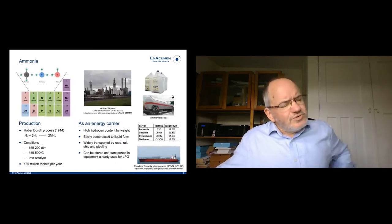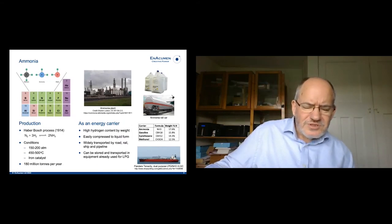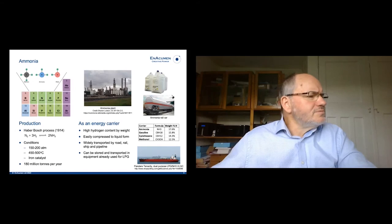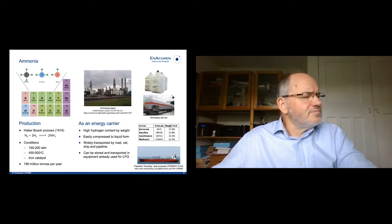If we look at this in a bit more detail, if you look at what elements are next to each other on the periodic table, ammonia is simply another analog of water or methane. So water, you've got oxygen with two hydrogens, ammonia, you've got nitrogen with three hydrogens, and methane, you've got carbon with four hydrogens.